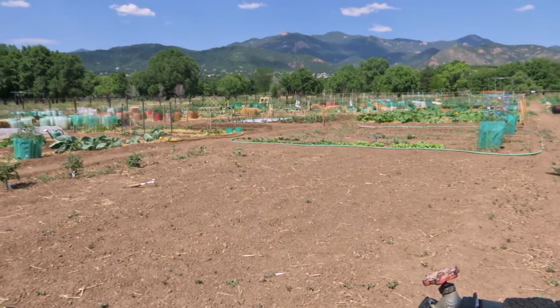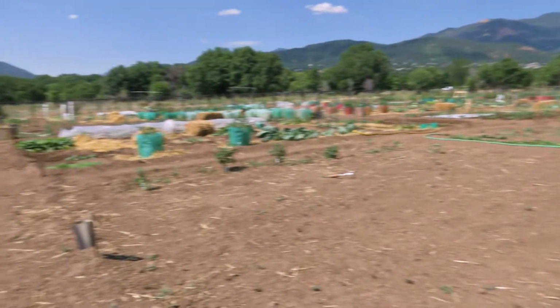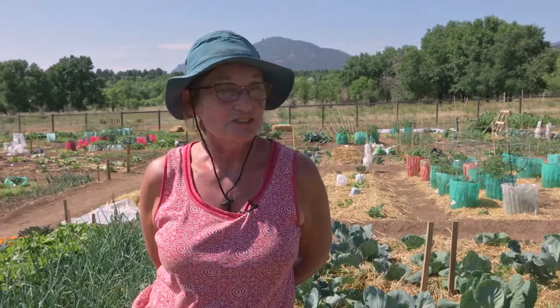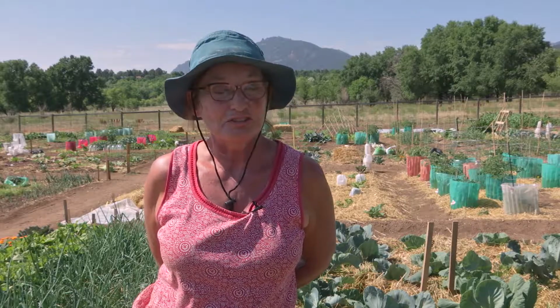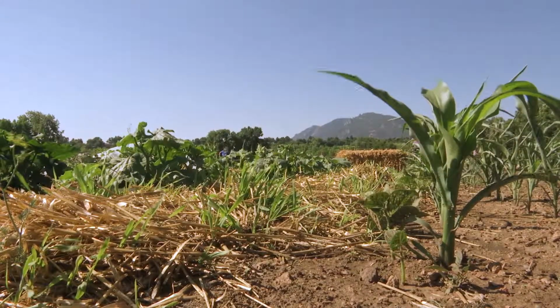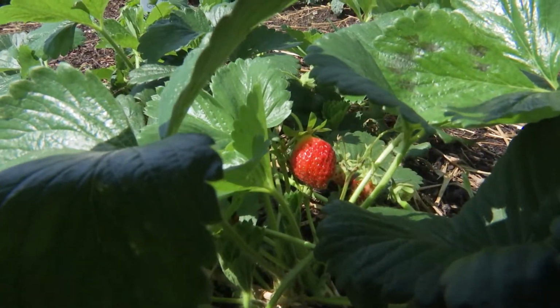Very popular, but there are still plots available. It sounds like there's a lot of turnover from year to year, so if you're thinking about it, you should look into it. That's right, because each year things happen in people's personal lives. They either get another job, they move out of town, they relocate, and so those plots will usually become available. And there's always usually a couple of plots that are just left over that were never reserved. If people want to get in the dirt and make good friends, this is the place to go. It's very fulfilling to put a little tiny seed in the ground, and then there it is, a beautiful, productive plant.